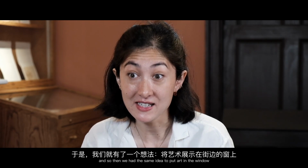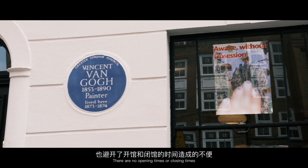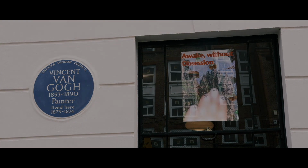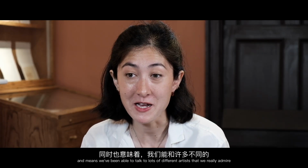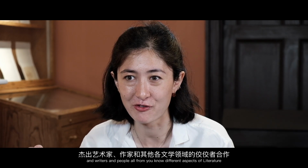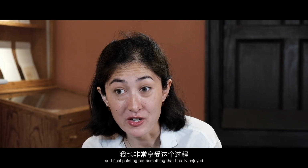And so then we had this idea to put art in the window, because every time you put it in the window, anyone can see. There's no opening times, there's no closing times, and every time they take a photo of the blue plaque, they also see the window as well. So that is an ongoing, really fun project where we've been able to talk to lots of different artists that we really admire, and writers, and people from different aspects of literature and fine art and painting, and that's something that I've really enjoyed.